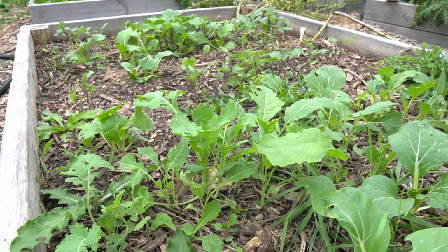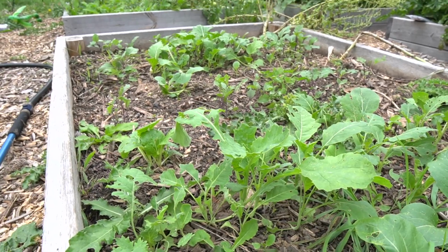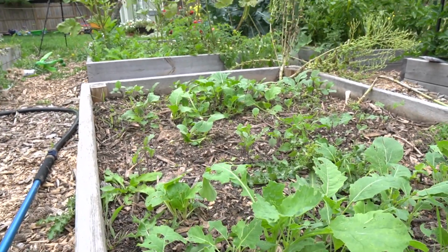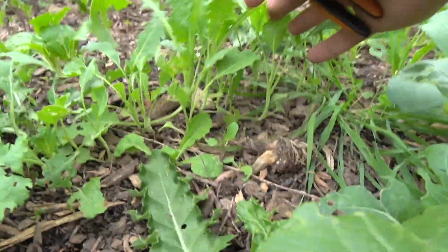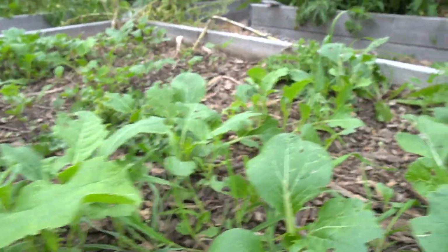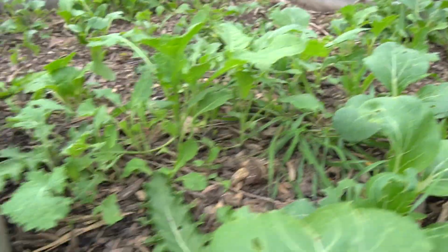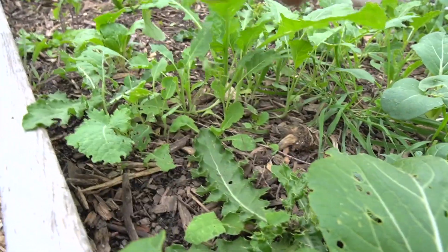We expect to have frost towards the middle or end of October for sure, but even with a frost, these plants will do just fine. They can withstand a pretty heavy frost and then continue growing. And in fact, they really like growing in colder weather more than warm weather. So I am still hopeful.